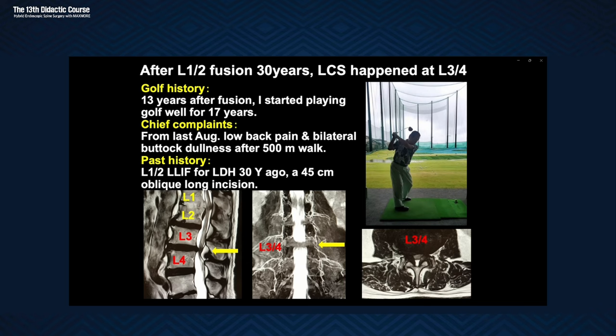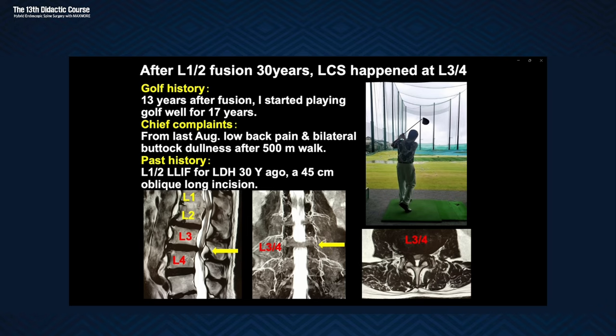13 years after the first fusion surgery, I started playing golf well for 17 years. From last August, low back pain and bilateral buttock pain and dullness occurred after a 500-meter walk. Past history: L1-2 lateral discectomy for LDH 30 years ago, with a 45cm oblique long incision.